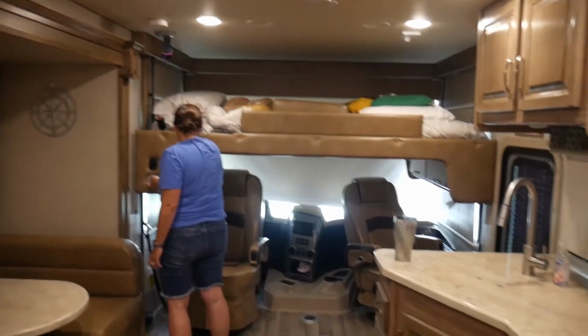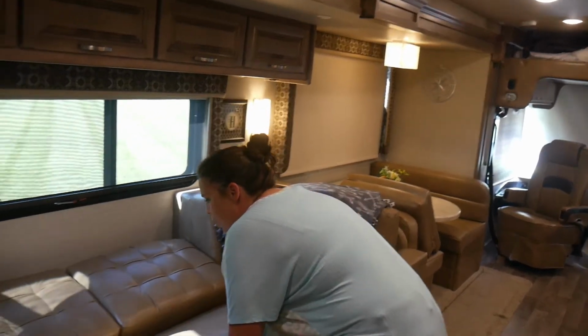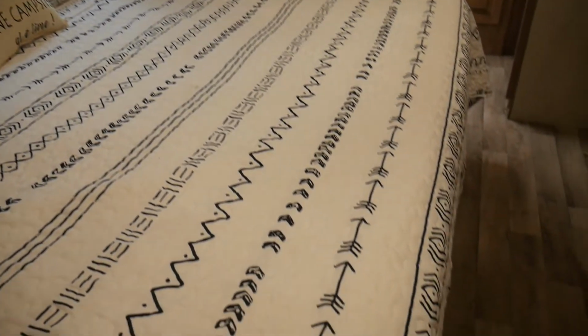The bedding situation goes like this. We've got the overhead bed, that's a queen size bed that two adults could sleep in. We have the dinette that turns into a full size bed. We have the jackknife sofa, which turns into a full size bed. And then we have a king size bed, which is another one of our plenty of sleeping arrangements.